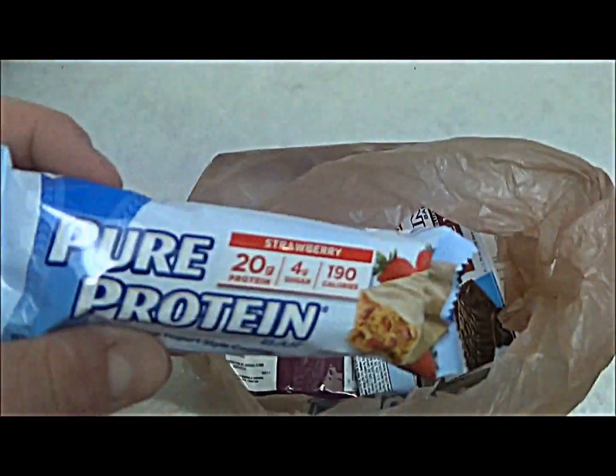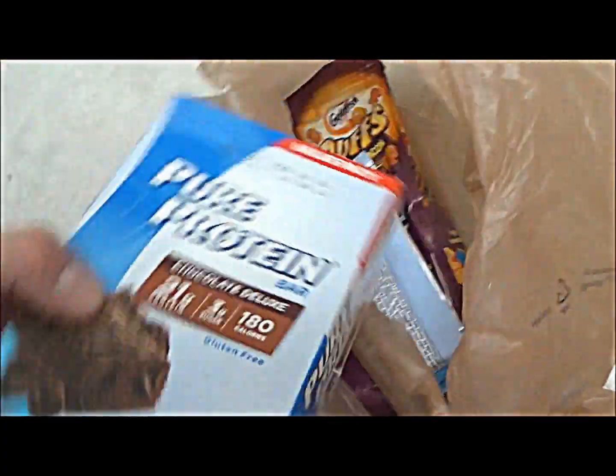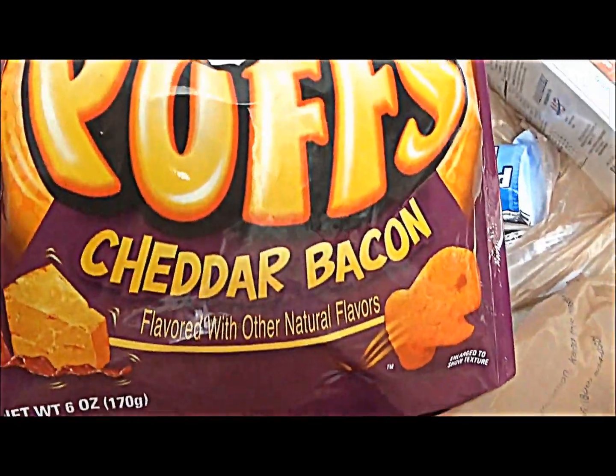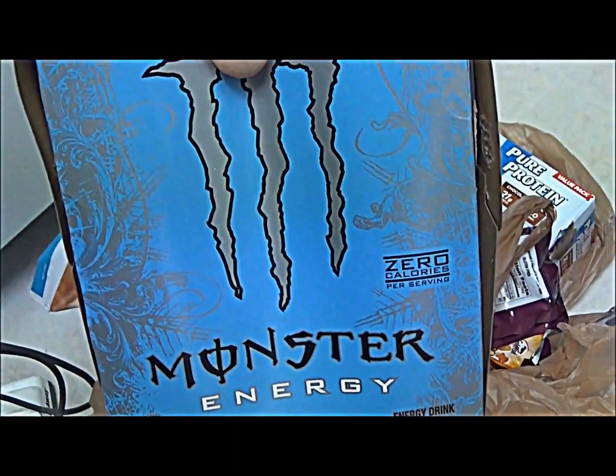Alright, so we got these pure protein bars. I get these every week too. Usually get quite a bit of them. Here's a box here. Got some goldfish puffs for the kids, and probably for me too. What else we got? Case of Monster, zero carb.